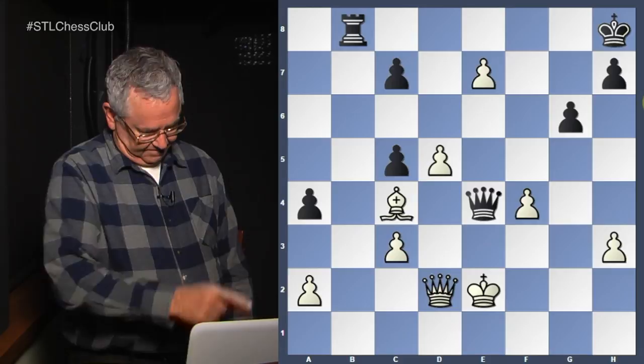Good point. Very good point. So, anyway, white was butchered fairly well there, yeah.